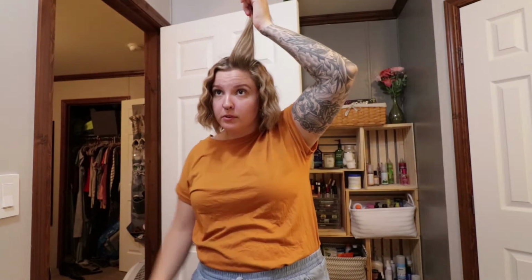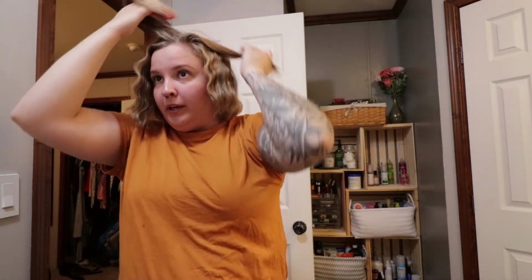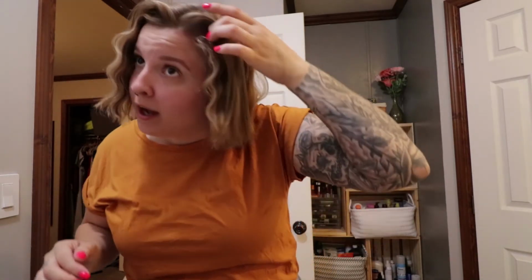Alright guys, so I'm back and I just have this tiny little section right here on the top to do. Ooh, excuse me, door. So I'm just going to decide where I'd like my hair parted, and I'm just going to part it right there. Kind of like that. It's not too precise or anything. I'm sure I'll end up flopping it back and forth, because now that my hair's gotten longer, I've flopped it this way, flopped it that way.